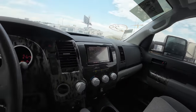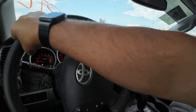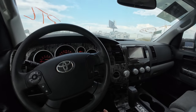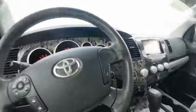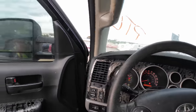It also works. Air conditioning is ice cold. Brakes feel good. Steering, surprisingly, with those ginormous tires, feels great. It's not a bad looking truck. 65,000 miles on a 2012 Tundra. This thing's gonna go for some money, guys. That's no joke. This is gonna go for some serious money. It's got some serious parts on it, but it does need a little bit of work. And it is hail damaged.